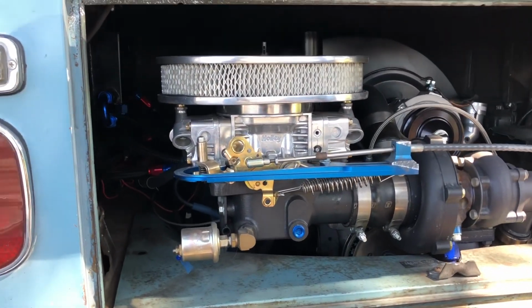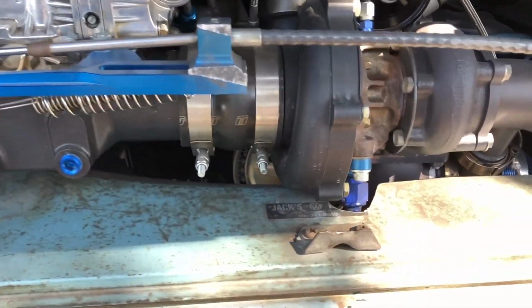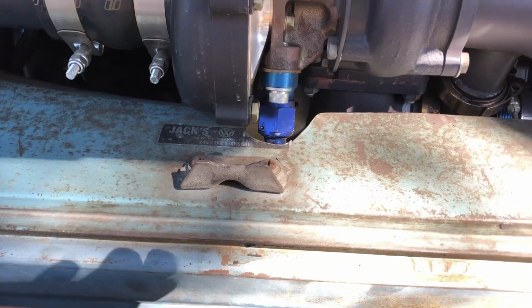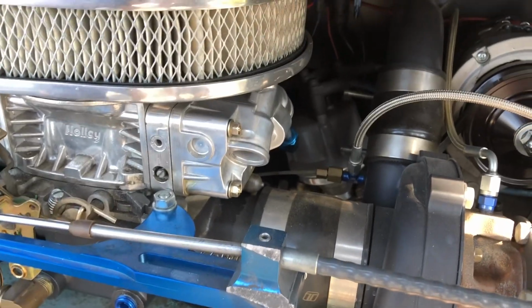Look at that. I love how it fits in here. Yeah, it's still evolving. Just a tiny little notch. Wow. I've got a handful of these kits out there already. Is that a MagnaSpark? Yes.